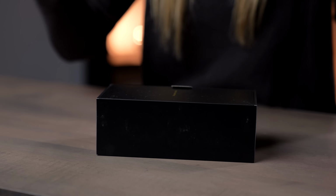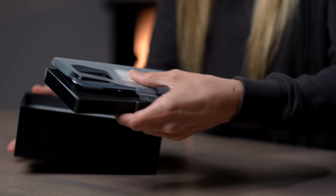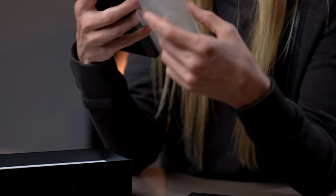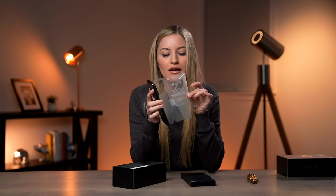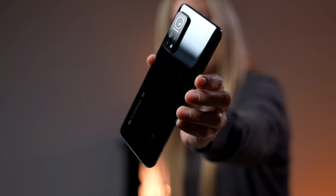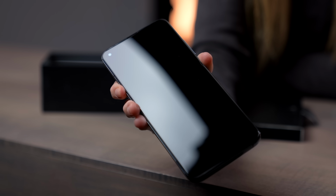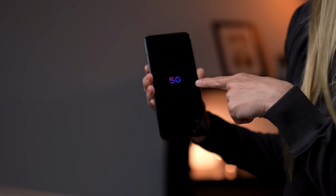This is the Mi 10T Pro 5G. Oh, look at that. We've lifted up the whole, it's all here. Look at that. Oh, that is like a jet black. All right, oh, look at that, 5G. All right, we need a SIM card.